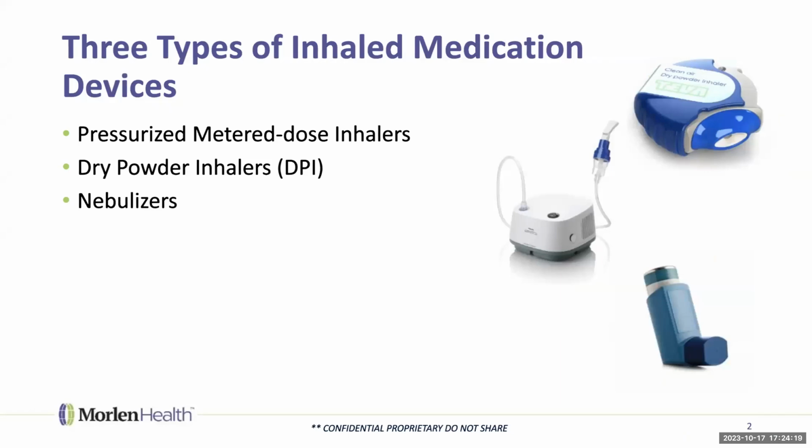All right. There are three types of inhaled medication devices. You have a pressurized metered dose inhaler, commonly known as the MDI. There's dry powder inhalers, commonly known as DPI, and there's nebulizers. In the pictures here, you will see the different ones. That right there is circled as a nebulizer. This one is the MDI, which is the most common one. And the second most common type of portable device is the dry powder inhaler, which comes in many different shapes and sizes, but they have many things in common, and we'll explain that.